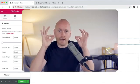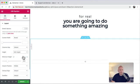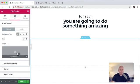It would just be really narrow. So we just go over to height and we do minimum height. And let's do 500 pixels. All right, now we're gonna add our image. So we just go to style. And for background type, we're gonna click on classic. And then we're gonna click this plus button to add an image.